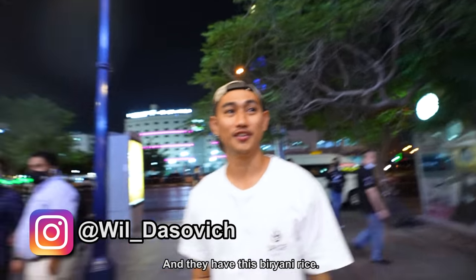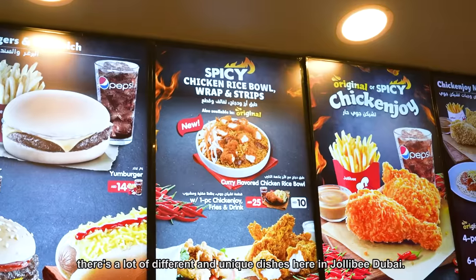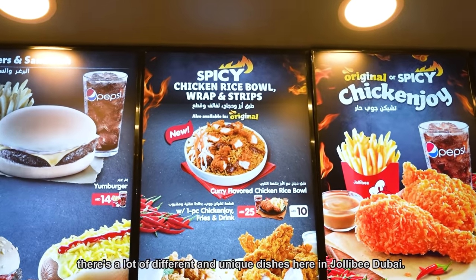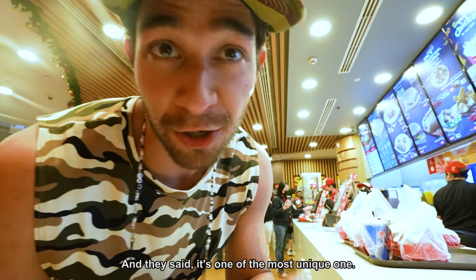There's like, yeah, Middle Eastern Jollibee stuff on the menu. Biryani rice. Yeah. Wow, so kitang-kita nyo, may mga iba't ibang putahe dito sa Jollibee Dubai. Interesting. Pero yung sikat na sikat na that I keep hearing about from all my friends dito sa Jollibee Dubai is the biryani. I mean, that's yung pinaka nakakaiba daw. I'm excited to try that.